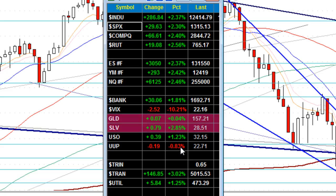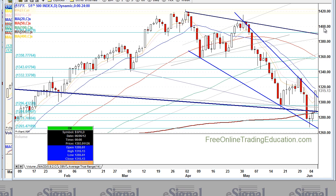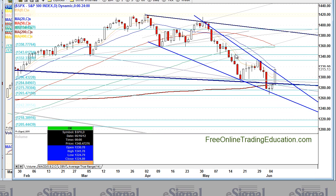On the US dollar, down 0.83%, trend at 0.65. Look at this. Look at the S&P daily chart, falling wedge. Boom! Big pop to a falling 20-day moving average.